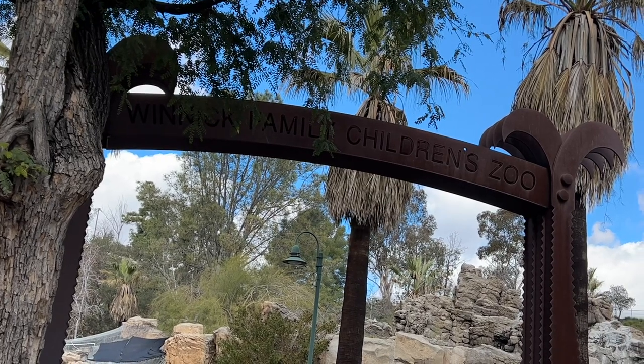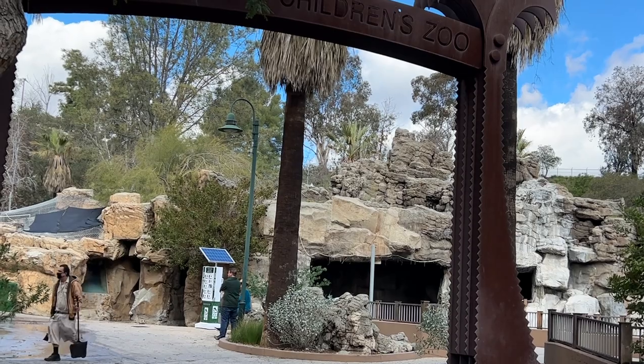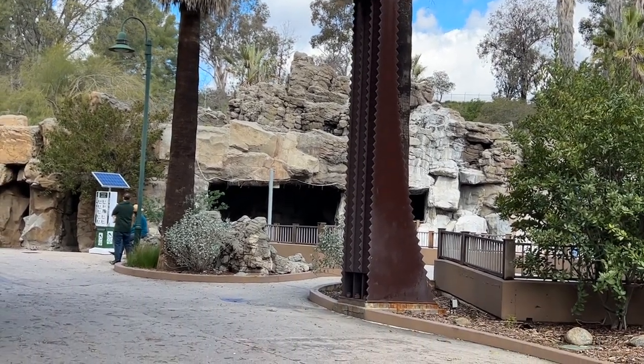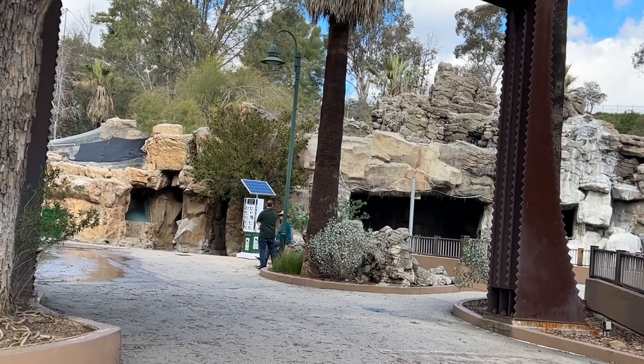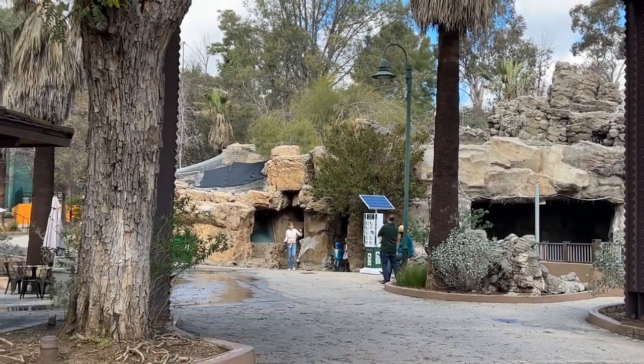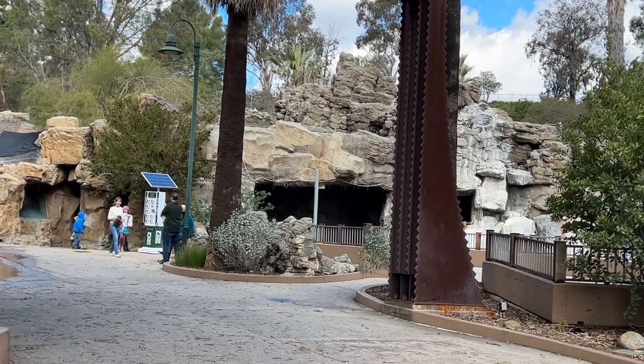So the Winnick Family Children's Zoo is pretty much dead over here. The only thing available, well not today, is the ranch. The petting zoo. Everything else is pretty empty. Like right there. And then there, it's pretty dead. So hopefully later on in the year, more animals will pop up in there.